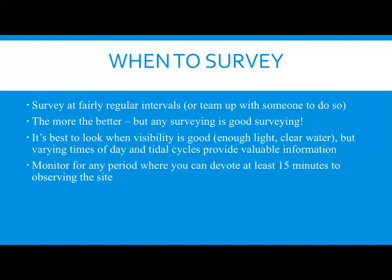So when do you want to survey? If you can survey at fairly regular intervals, that's the best. Maybe that's once a week, maybe that's twice a week. The more you can survey, obviously, the better. But anything that you can do is great. We will take it. So just do what you can.